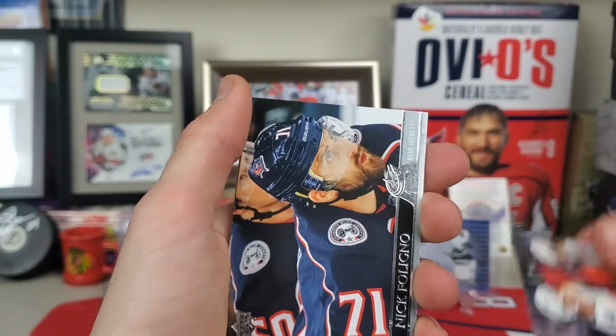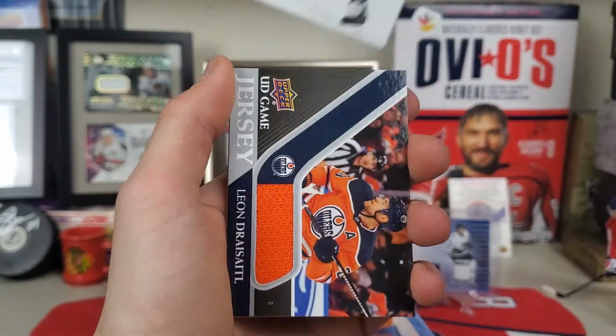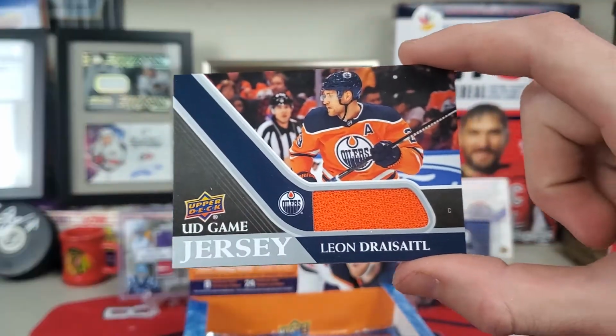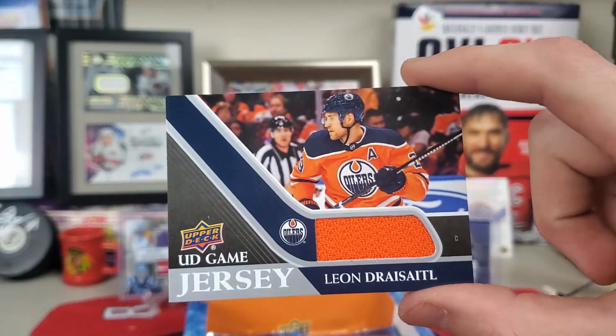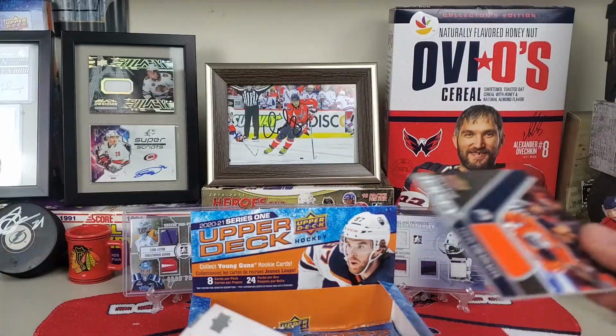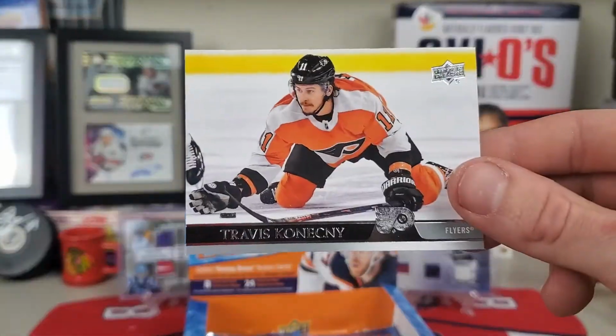Tkachuk. We're going to do this again. Foligno. Spurgeon. Oh, Leon Draisaitl, UD game jersey. I don't think you're even supposed to get these in these, or at least guaranteed. So that's pretty nice. At least I got a game jersey. Finishing off with Barkov and Konechny.